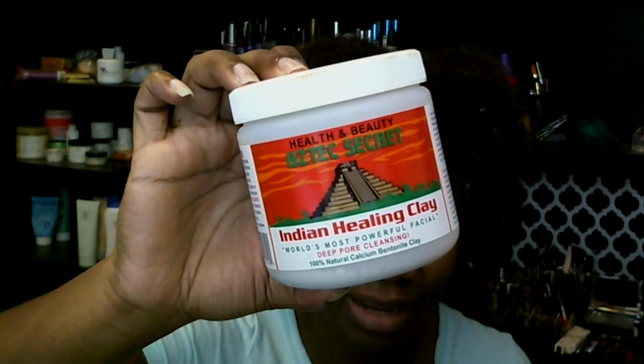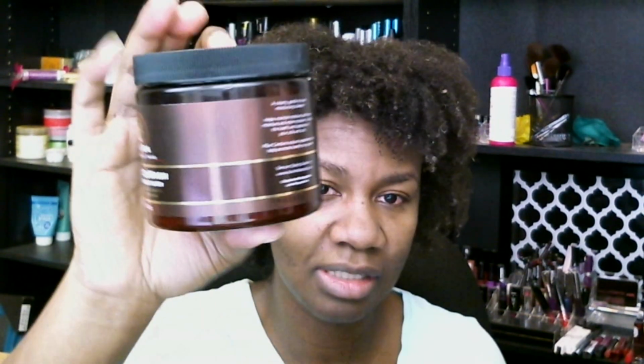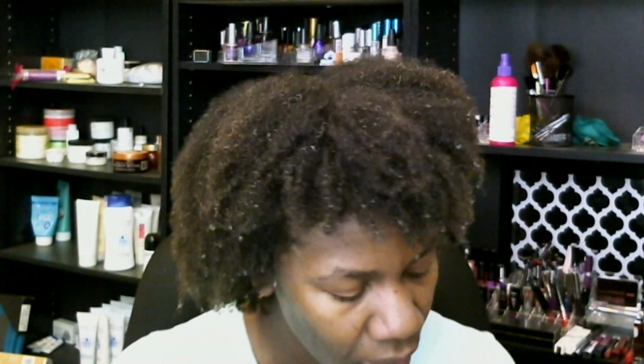So what I did was I found a plastic container. I scooped out as much co-wash as I would normally use, and then I sprinkled a nice, good helping of bentonite clay on top. I have the Aztec Secret one. I mixed it up. It started to get thick right away, so I put some water in there until it got back to the consistency that it usually is. So what I had was As I Am coconut clay wash.